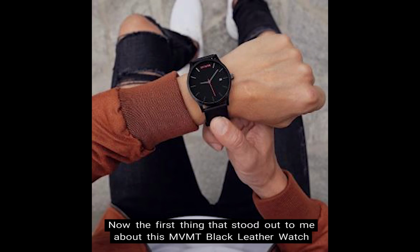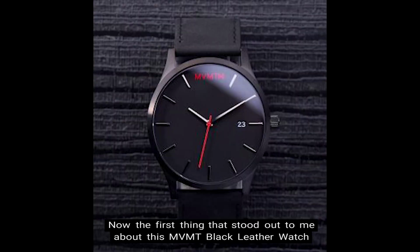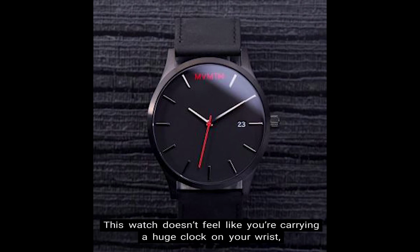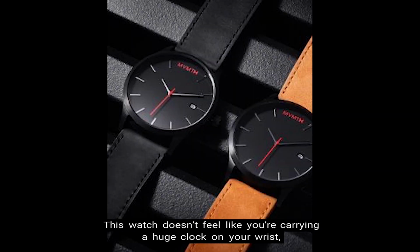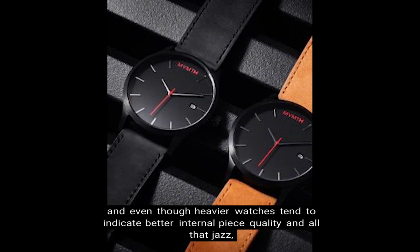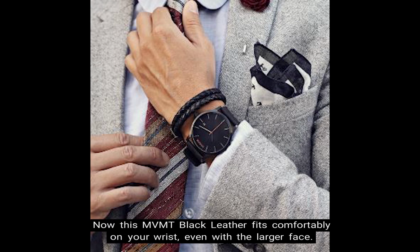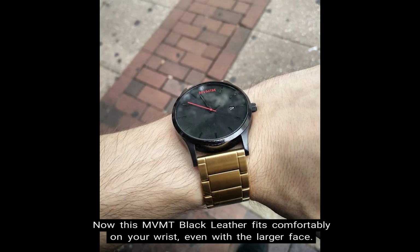Now, the first thing that stood out to me about this MVMT Black Leather watch is the weight and feel of the watch. This watch doesn't feel like you're carrying a huge clock on your wrist. And even though heavier watches tend to indicate better internal piece quality and all that jazz, MVMT defies that preconceived notion with this watch as well. Now this MVMT black leather fits comfortably on your wrist, even with the larger face.